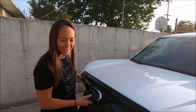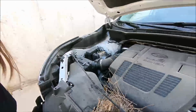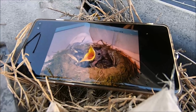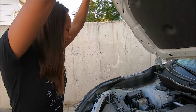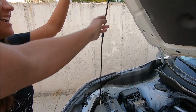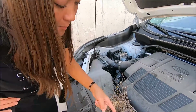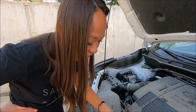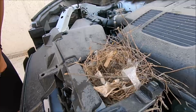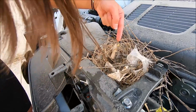Pull that and lift that up. Let's look under the hood. Oh my gosh! That's a straight up bird's nest. Did you know that was there? Ew, you touched it. It's probably a little baby bird that's chilling in there. This is what happens when people litter. Their litter goes into a bird's nest. I'm pretty sure that's tape, like boxing tape. What the heck is that? That looks like a piece of Saran wrap.